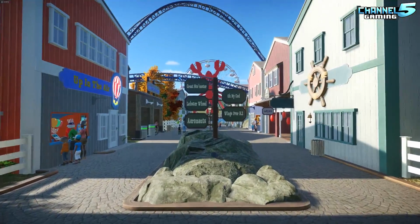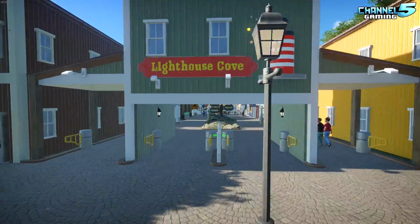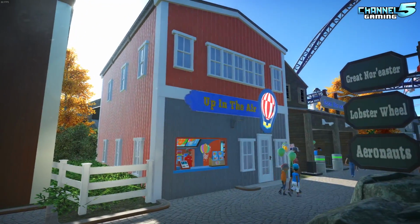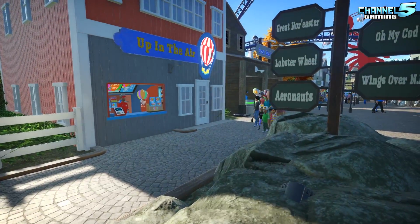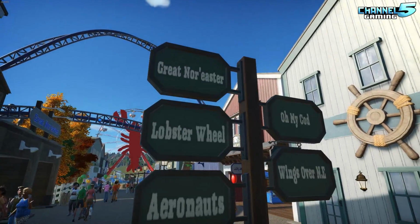Nice. Okay, grand entrance. Let's see that again. Yeah, that's a good park entrance for the theme. Right? It's simple and basic, but it gets the point across. Up in the air, I feel like there needs to be a hot air balloon going up behind that. That is in Planet Coaster. That would have been a nice touch.